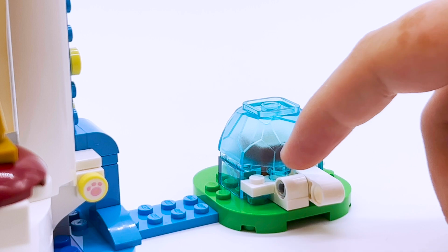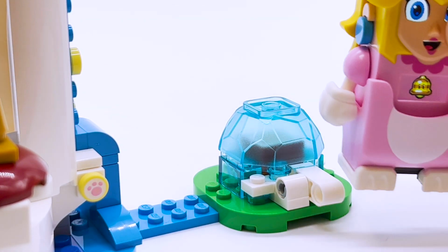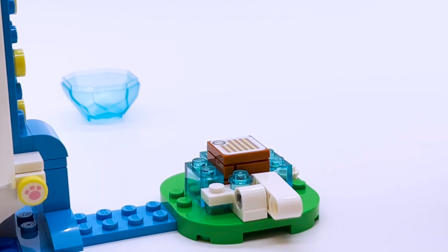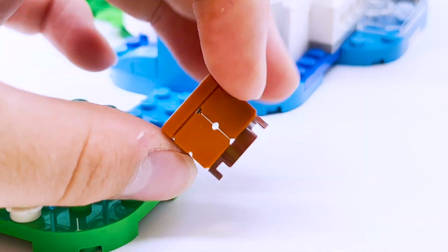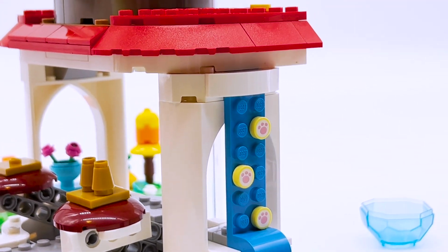On the other side, there's this little ice rock with a Technic piece sticking out, and this is a pretty simple play feature. You stomp on the Technic piece, the top of the ice rock pops off, and there's a block on the inside with a barcode, which you stand on. That box is surrounded by some trans blue pieces on all sides, and if you want, you can remove them and place it somewhere else in your custom Mario courses. But now moving up the tower, of course, you're supposed to take Peach up the cat path.